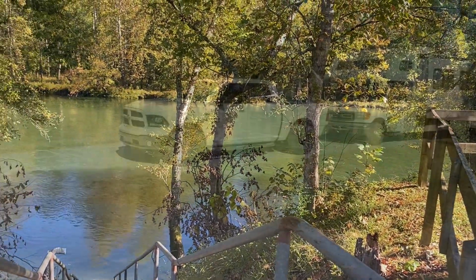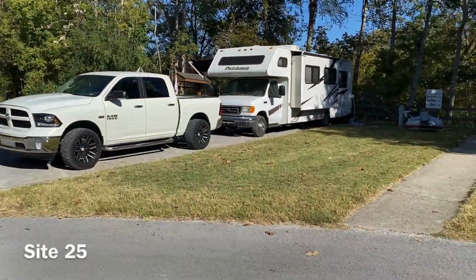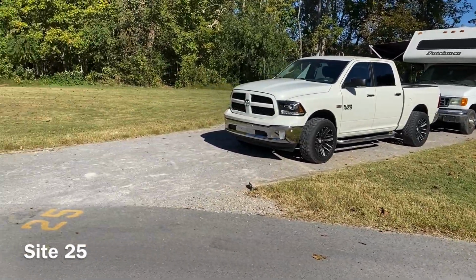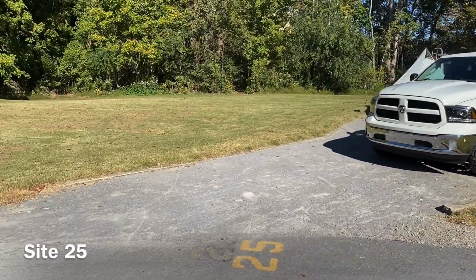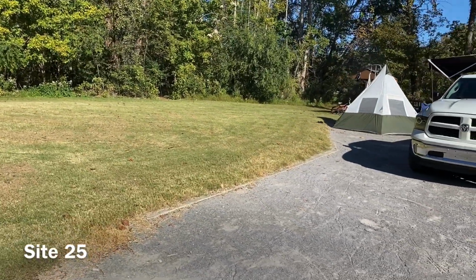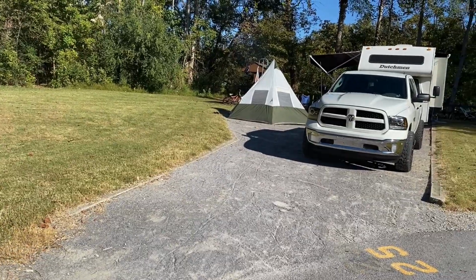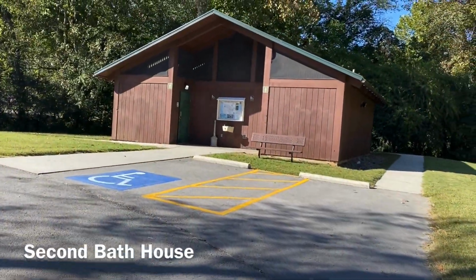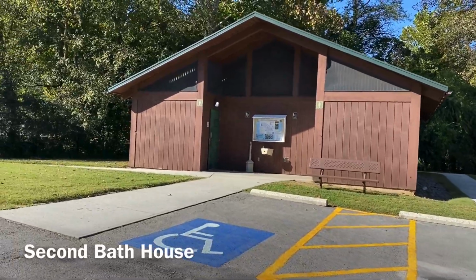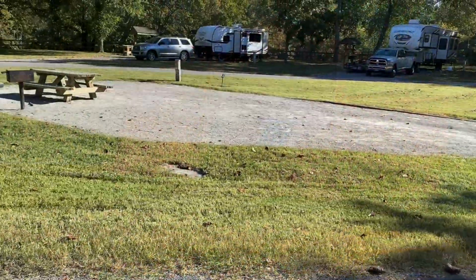And here we are at site 25, and aside from being close to the walkway down to the river, it is the last on the loop and close to the walking trail entrance you see there in the background, but otherwise pretty much by itself. And at the end of the loop, they have the second of the bathhouses. A very nice, clean, well-kept facility.